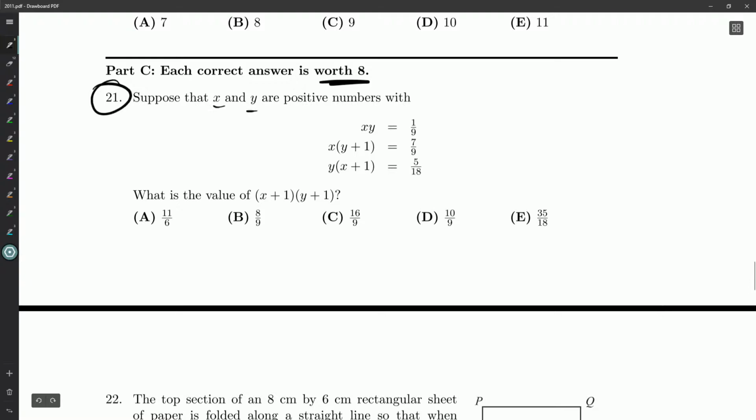Suppose that x and y are positive numbers, and we have some equations. x times y is 1 over 9. x times (y plus 1) is 7 over 9. y times (x plus 1) is 5 over 18. And we want to know not x or y, but what's the value of (x plus 1) times (y plus 1)? Okay, so there's probably sort of two ways to go about doing this question.